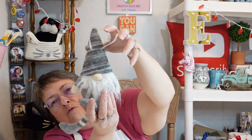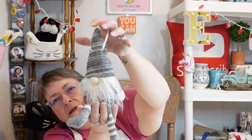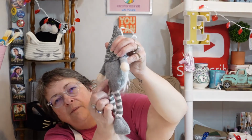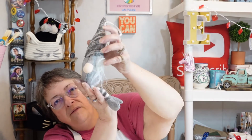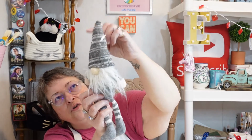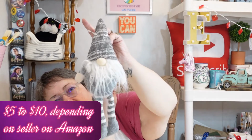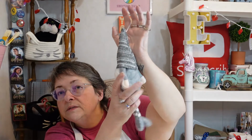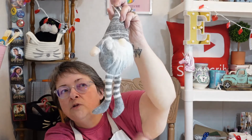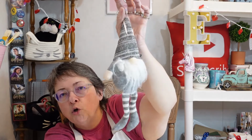And, you know, he's not really weighted because he's meant to hang up. But I could probably make a little opening and put some marbles or something in there to make his butt heavy so he can sit up. Or I guess I could use the little ribbon and hang him. Don't know, but gnomes are all the rage, so I have a gnome.